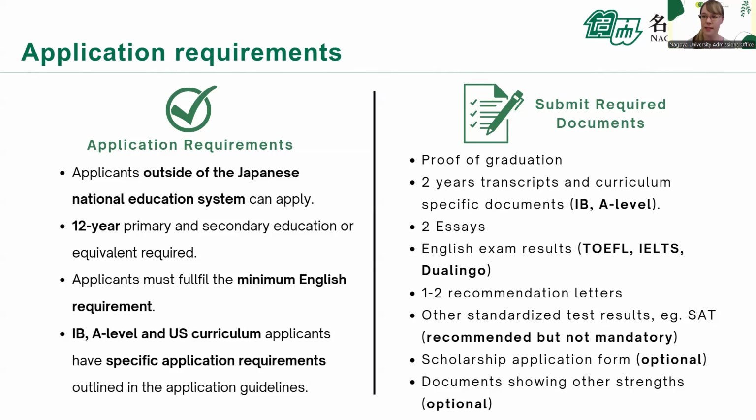you can click and see if your own country is listed by MEXT as having education equivalent to 12 years. But I would say for the large majority of you, this basically means that if you have graduated from a normal high school in your country, then you are eligible to apply to Nagoya University.